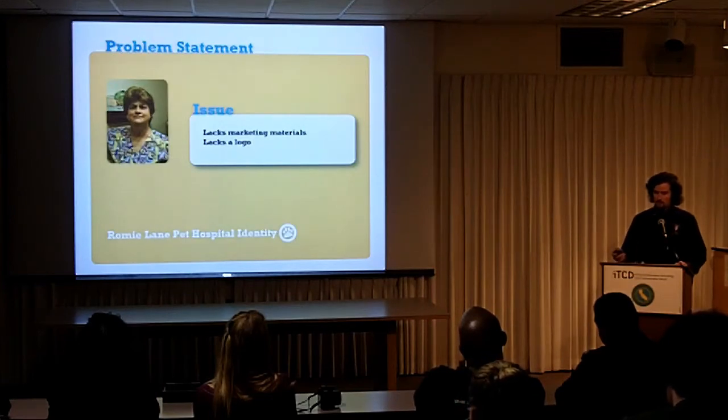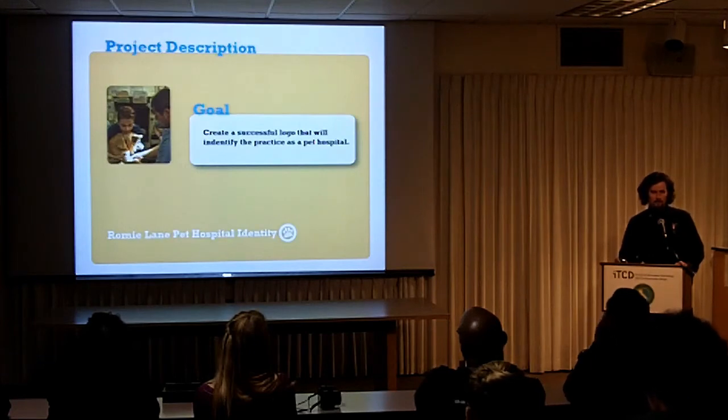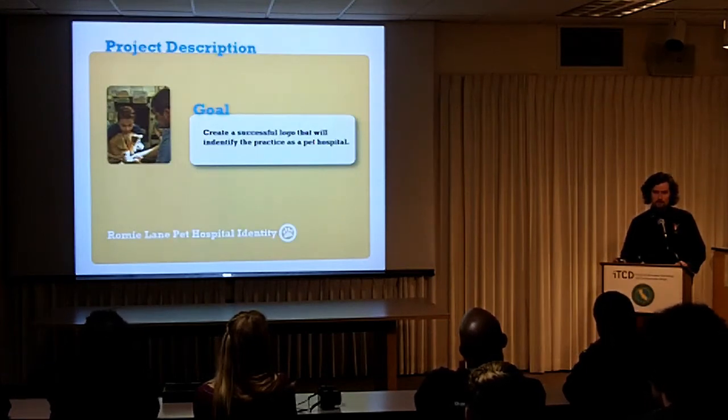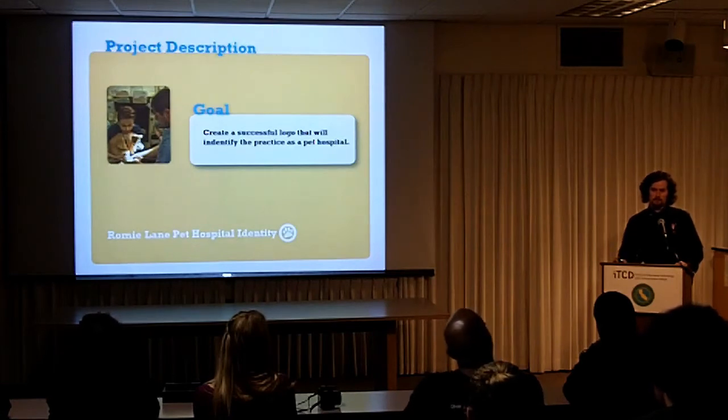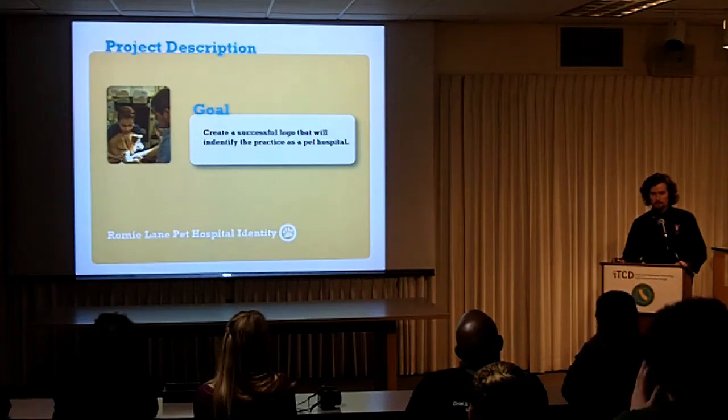The other issue that they have is that people come to our pet hospital thinking it's an actual real hospital, because we don't have a very good logo that represents that we're a pet hospital. The other issue is there are 8 pet hospitals in Salinas alone, so they don't really have any marketing or way of showing who they are versus other competitors.